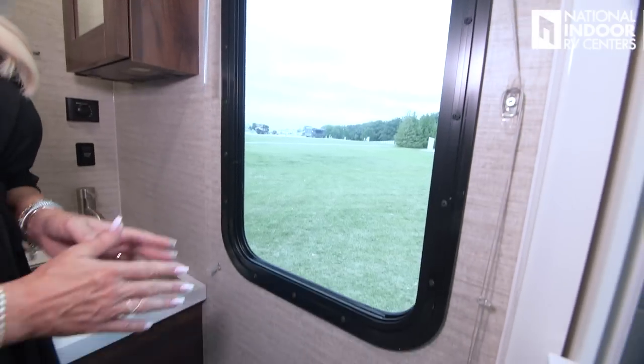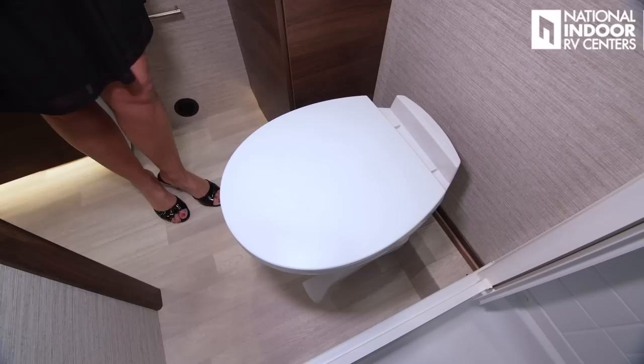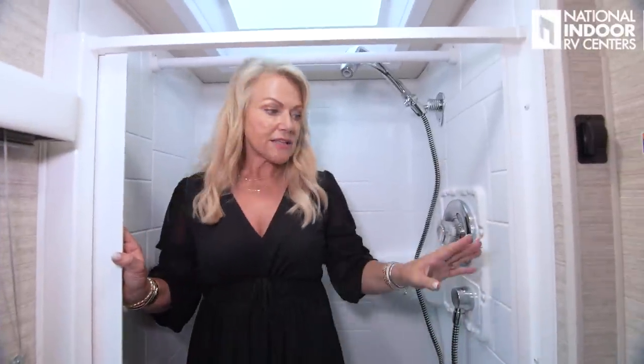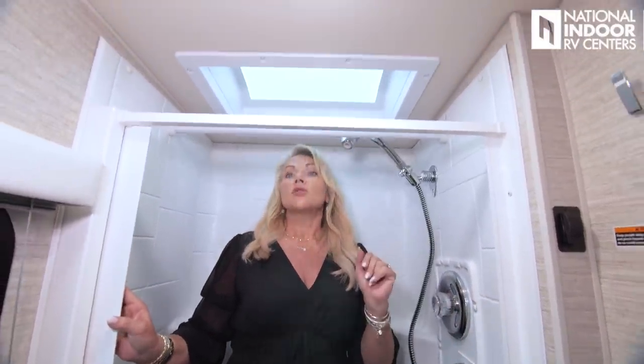I know it's in the bathroom, but I love to have the window because if I'm in a beautiful park, I want that window open as much as I can. And then if we need to, we can shut the blinds. We have the pedal control toilet. We've got our nice shower. I want to stand in it. So I've got my heels on. I'm 5'5", so a little taller with my heels.